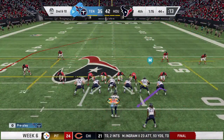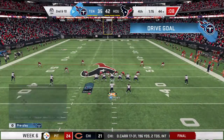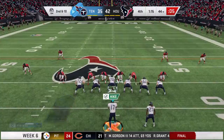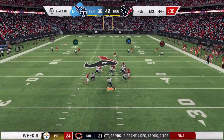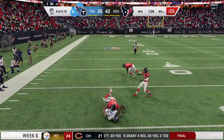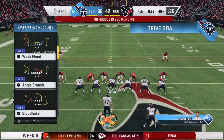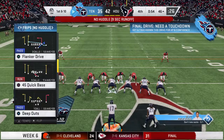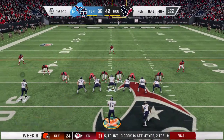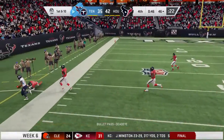Rivers incomplete on 1st down. Here's 2nd and 10. He's back to throw. Oh, he's able to outmuscle him here as he pulls it in. And he'll be taken down, but not before he gets into enemy territory. It's a 1st down on a gain of 10. Now you're right on the edge of field goal range. You still got time, but get up to the line of scrimmage and get set.